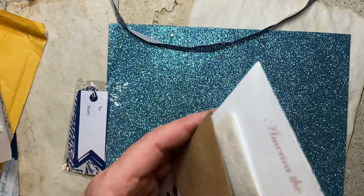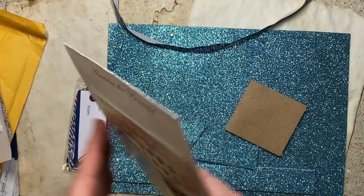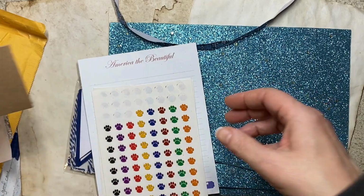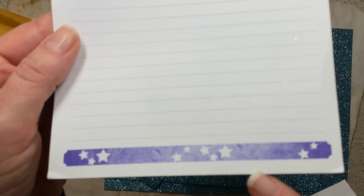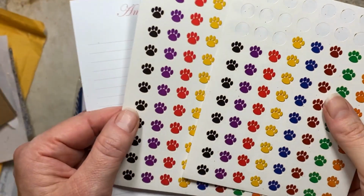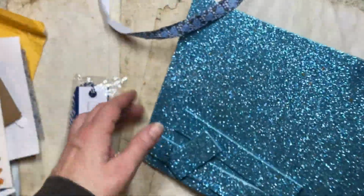So she sent me more treasures. She's always spoiling me. I think that might have just been to protect them. Yeah, maybe that was to keep it from getting bent. Oh, look, America the Beautiful, and it has stars down at the bottom. I don't know why I'm having focusing trouble. Look at all these paw prints. Oh my gosh. This is cool.